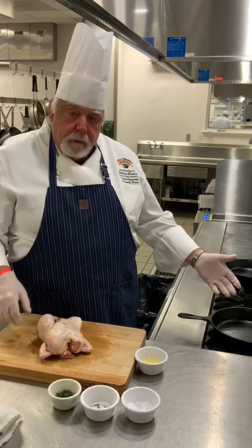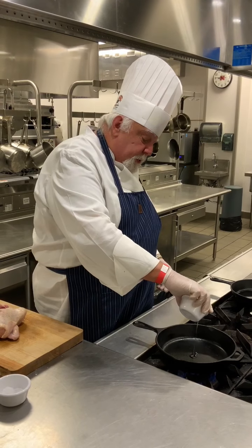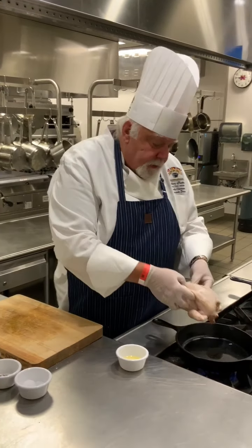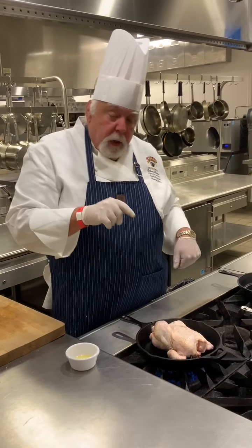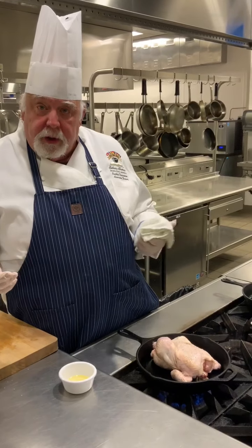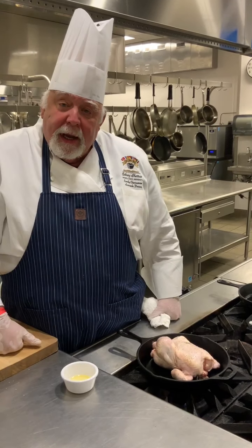We use a cast iron pan here. It's been heating a little while. I'm going to put about a teaspoon or so of oil. I didn't trim any fat off this chicken. I wanted to render its fat, right? And you have to hear this. That's a good thing. We're going to put this in a 425 degree oven, okay? It's a convection oven set at 400, but with the convection, that'll get it up to 425. So I'm going to turn it off, bring it into the convection oven, and I'll be right back with the finished result.